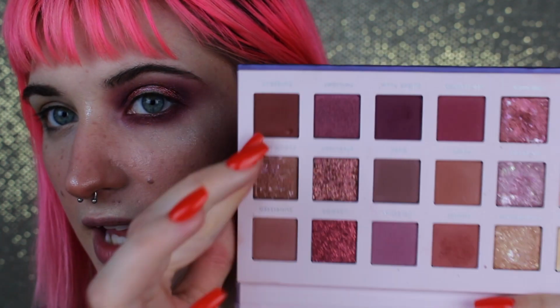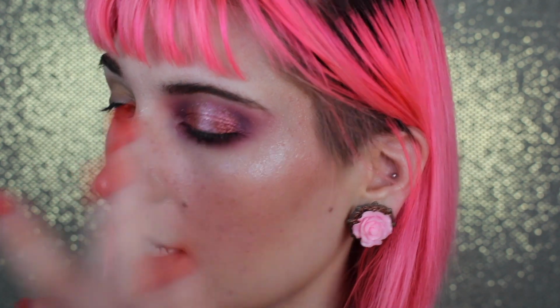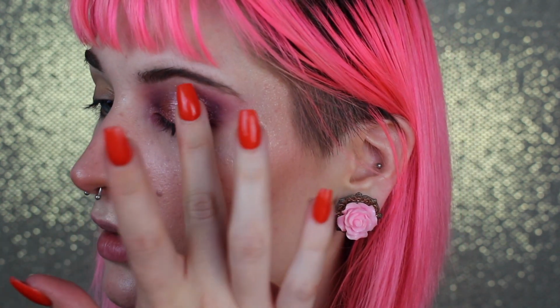I'm quite intrigued by these pressed glitters, but I don't think I want to use one. I don't know. Starlight is this one right here. I'm going to dip my finger lightly into it and just lightly do a tippy tap right over top, just to give it some reflect. I don't want lots of chunky glitter. Okay, but that is really pretty.